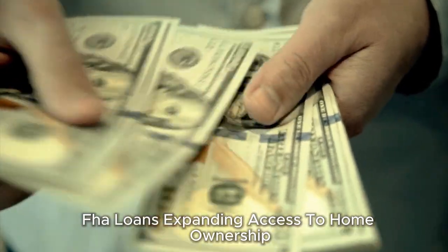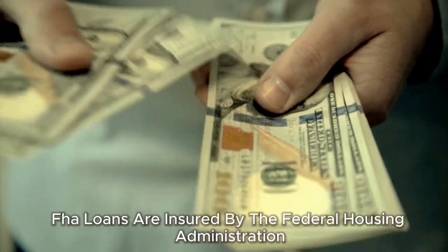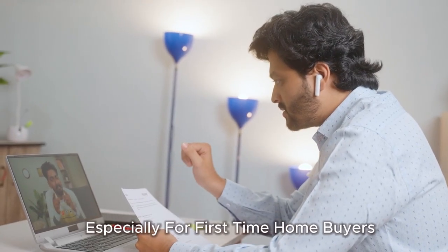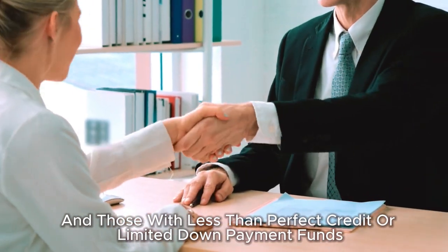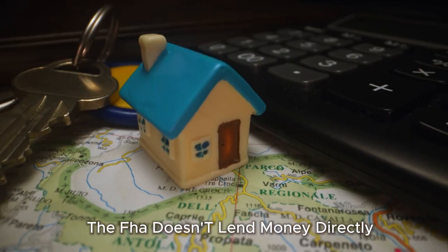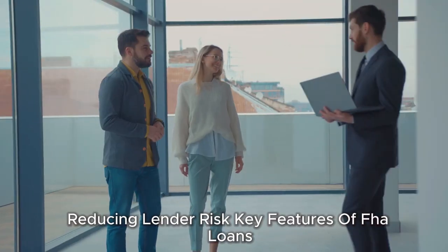FHA loans: expanding access to homeownership. FHA loans are insured by the Federal Housing Administration. They aim to make homeownership more accessible, especially for first-time homebuyers and those with less than perfect credit or limited down payment funds. The FHA doesn't lend money directly. It insures loans made by FHA-approved private lenders, reducing lender risk.